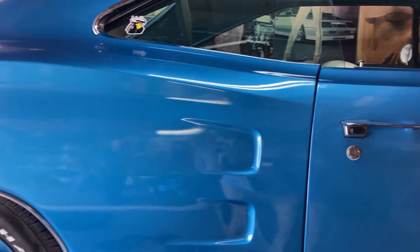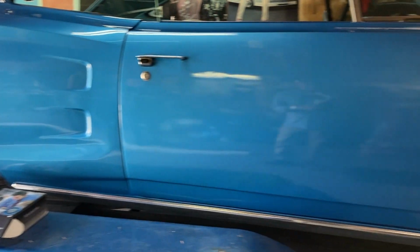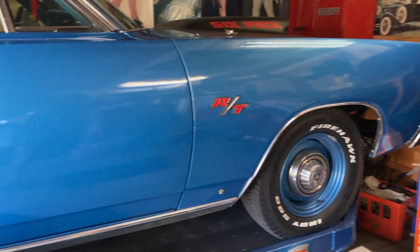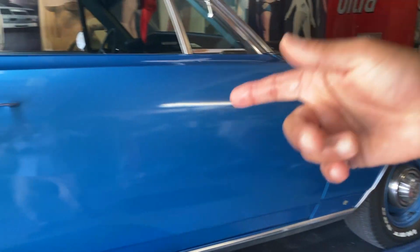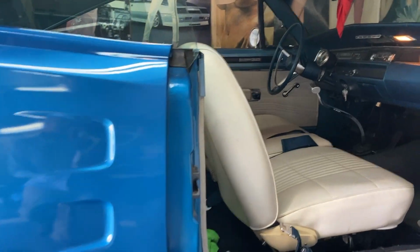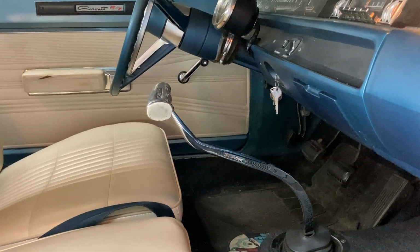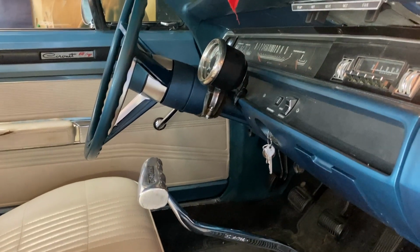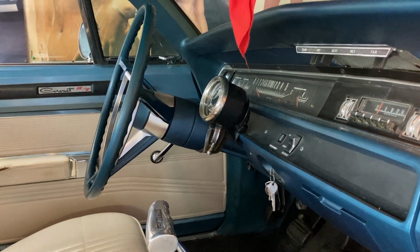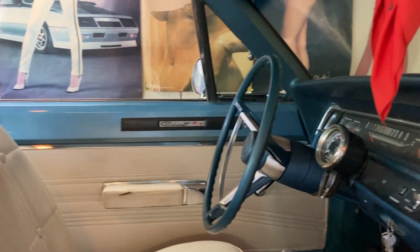That's something else, though. My mother said that the kids, when she went shopping, always wanted to race from the lights. I bet. Oh, my God. Can I open this door here? Beautiful. There's something about light-colored interiors that I just think is amazing. This is, again, the shifter and everything. Yeah, four-speed. Wow. And that extra tack, you added that? Yeah. What a beautiful machine.